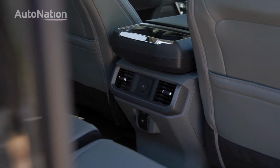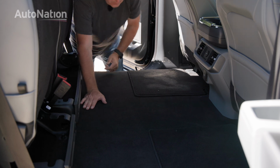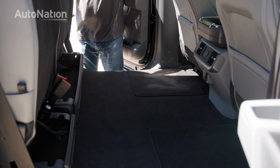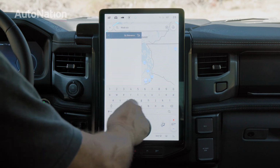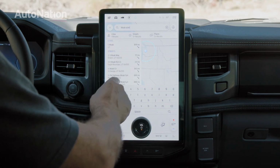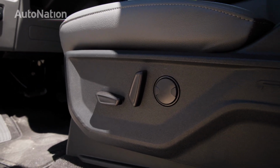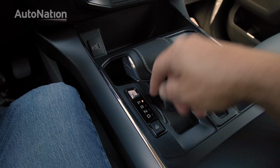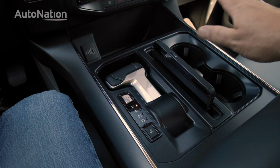Inside, the second row gets USB-C power sockets and vents. Fold the seats up for a large amount of secured storage. Up front, there's a massive vertical infotainment system that's loaded with maps, music, and it even has wireless device integration for your Apple or Android device. Seats are wrapped in synthetic leather with power controls and heat. Convert the space into an office with the fold-down drive selector and a flip-out workspace.